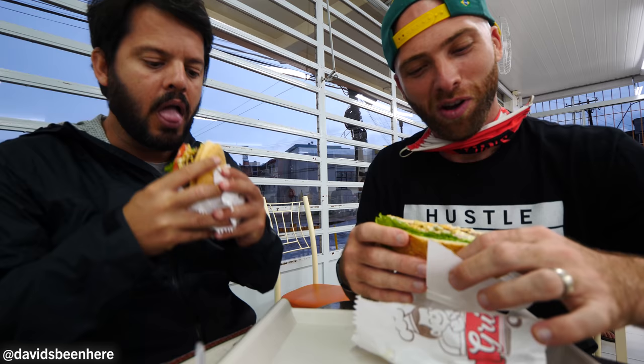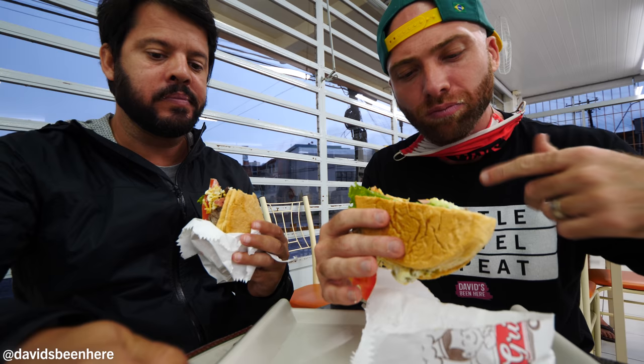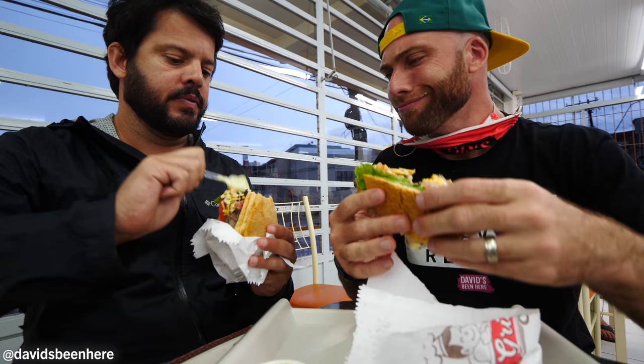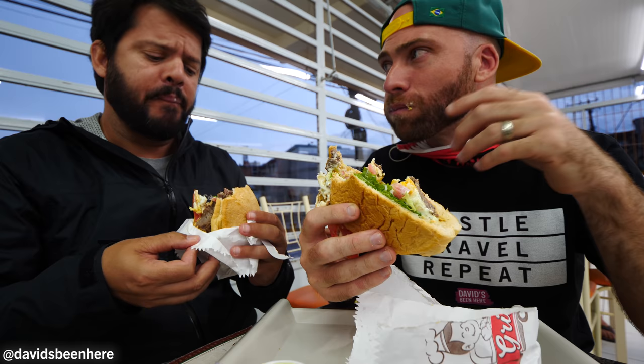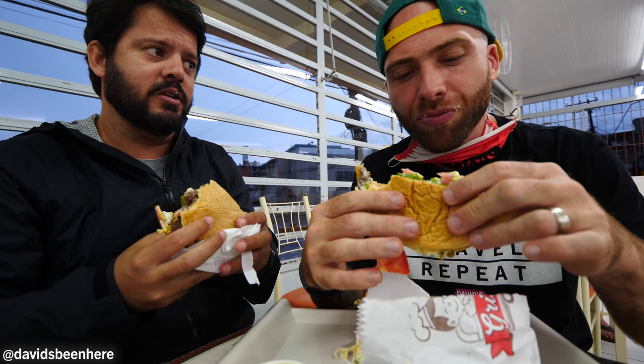Filet mignon. Oh, man. Delicious. Crazy good. Filet mignon, yes. Lettuce, carrots, tomato, yes. Petit pois, eggs, cheese, green pea, corn, ham. It's going to be better. It's $7.50 for this monster. If you eat by yourself, it's going to be a full meal.